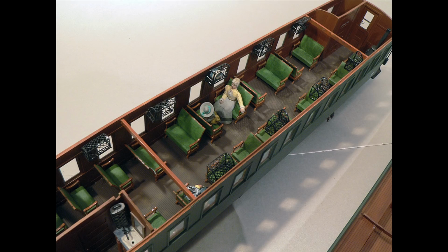And didn't those, they're just amazing. They're just stunning. Now, unfortunately, the photograph doesn't do it justice, but the wood graining on the paneling inside is just stunning.